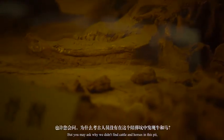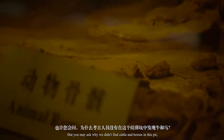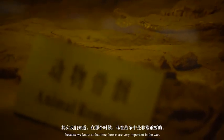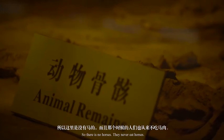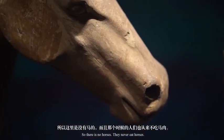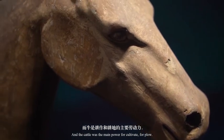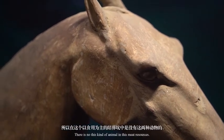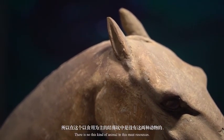But you may ask, why didn't we find cattle and horses in this pit? Because we know at that time, horses were very important in war, so there are no horses. They never ate horses. And cattle were the main power for cultivation, for plowing. So they didn't eat cattle and horses. There are no these kinds of animals in these meat resources.